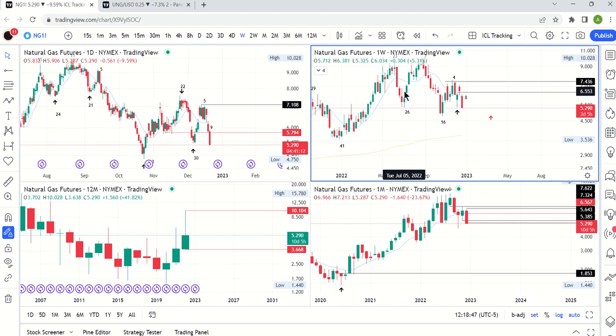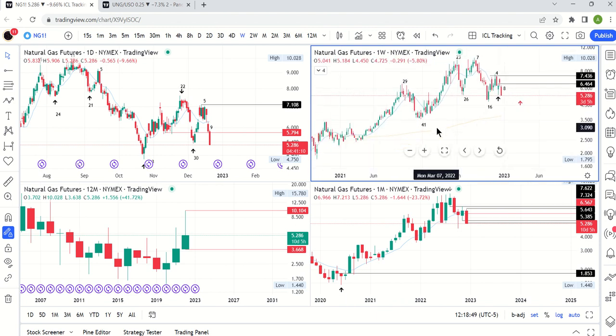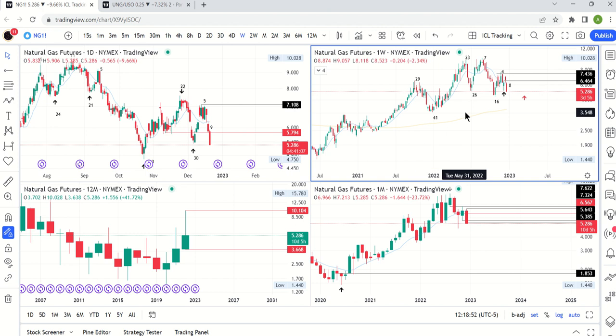But we'll also talk about where UNG might be headed and Boyle, because we didn't get a chance to talk about the downside targets for those.